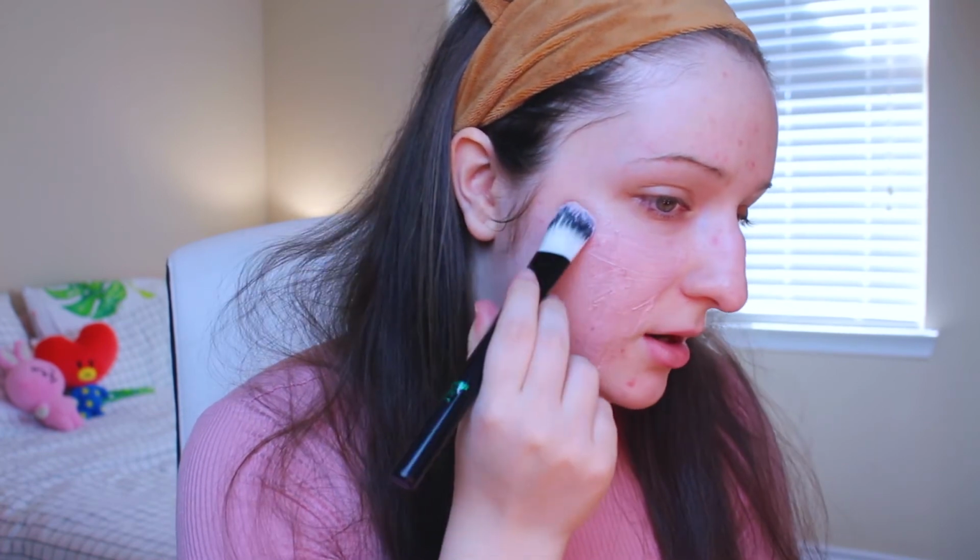But my mirror is right here, and actually I think I'm gonna pull it closer. And I'm gonna get this on my face. Oh, it's super cooling, so that is really nice. I'm gonna put on a thick layer. I think I wanna put on a thick layer. A bit stingy on the acne, but that's not really a new phenomenon with masks.